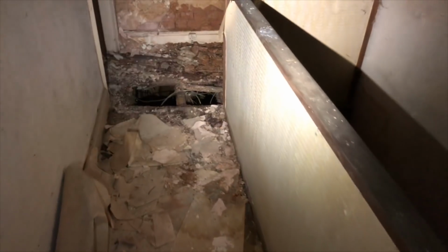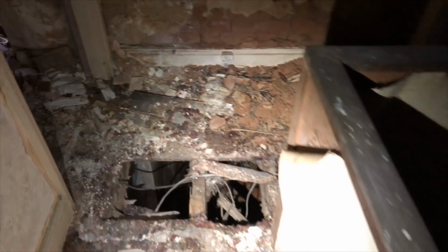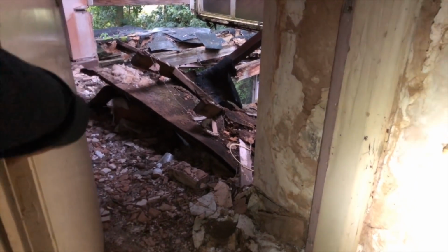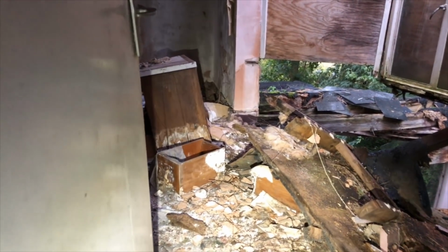Right, we've got two more rooms left. But, sadly, I'm definitely not going to be going into that one there, because the floor has completely gone there. And as soon as I put my foot on any of that, I'm going to go straight through it. And again, this one here doesn't look too clever either. If I was to go in there, I think I'd be very stupid, to be honest with you. And there's not a lot left in there, I don't think.